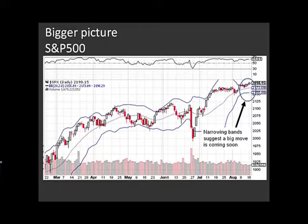And usually when you get that contraction of the Bollinger Bands, it usually preempts a sudden expanding of the bands, which then also implies a sudden expanding of volatility. So we've had weeks and weeks on end now where we've had practically no volatility at all in the S&P 500. But this narrowing of the bands could be warning of a sudden breakout in volatility.